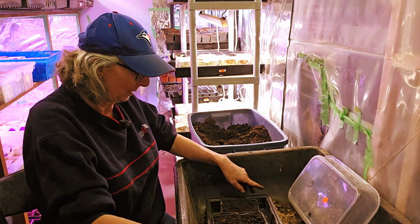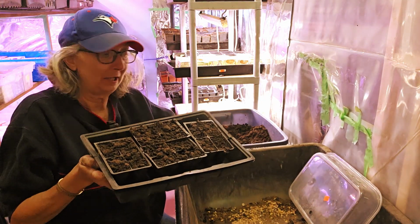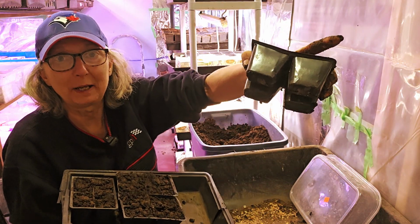Now let's get on with what I'm going to grow next. Next, what I'm going to grow is lettuce plants. So I have this smaller tray. Oops, knocking that over. And I have 4 of these 4-packs.